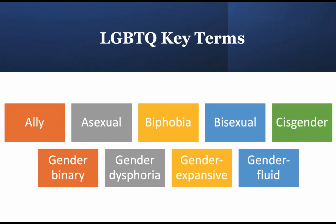So here are some key terms. Ally is exactly what we think it is. It's someone who's supportive of the LGBTQ population. Asexual is lack of a sexual attraction or desire for other people. Biphobia is the fear or hatred of people who are sexually attracted to people of more than one gender. Cisgender is a term used to describe a person whose gender identity aligns with those typically associated with the sex assigned to them at birth. So if you're born a female, you will follow that assigned gender.